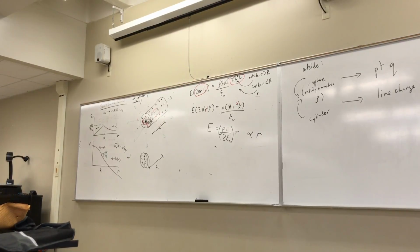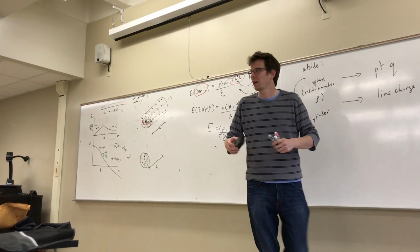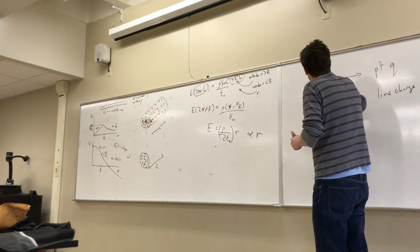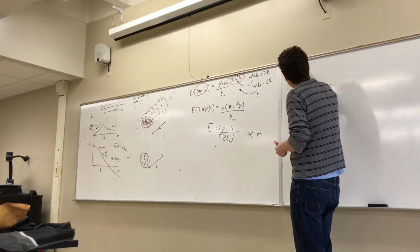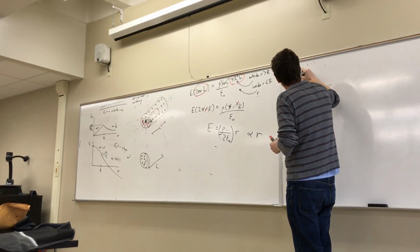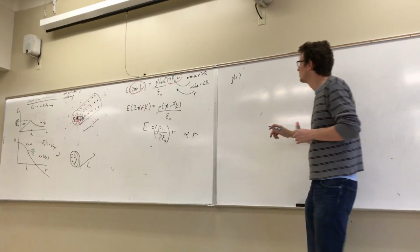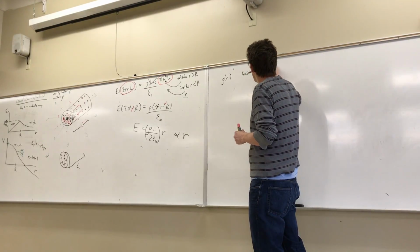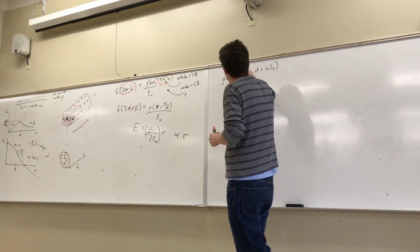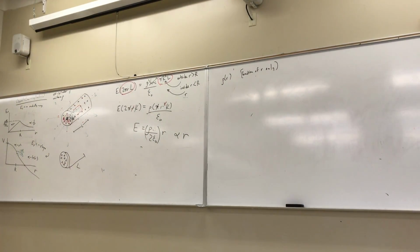You can also, of course, do the conductor where all the charge is on the surface. I'll skip that. Leave you some fun for trying out on your own. It's pretty much the same deal. And finally, let's just talk about what if it's a radial function. So it's a function of radius only. Still has to be radially symmetric, so this is the only way that you can have it.